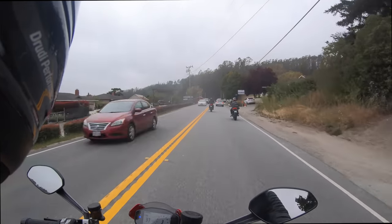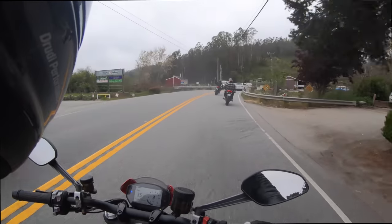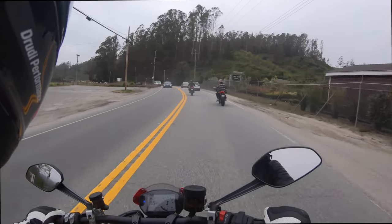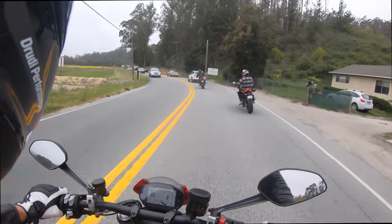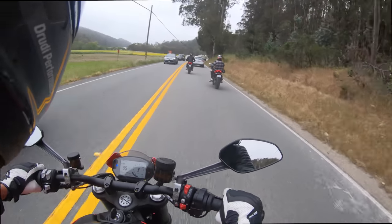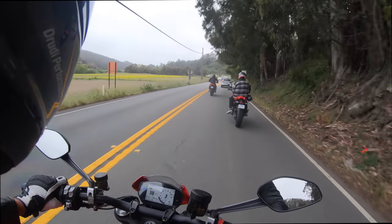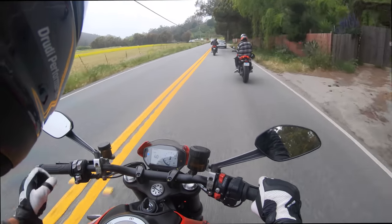To be fair, our riding has been somewhat lower speeds. We haven't really been giving her big helpings of wide open throttle. So 39 mpg sounds pretty reasonable. This motorcycle drinks from a 3.7 gallon capacity fuel tank. It's a plastic fuel cell.